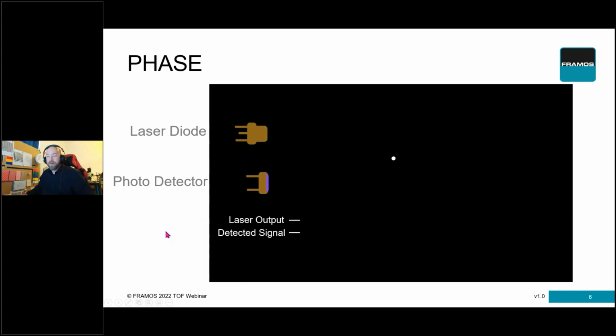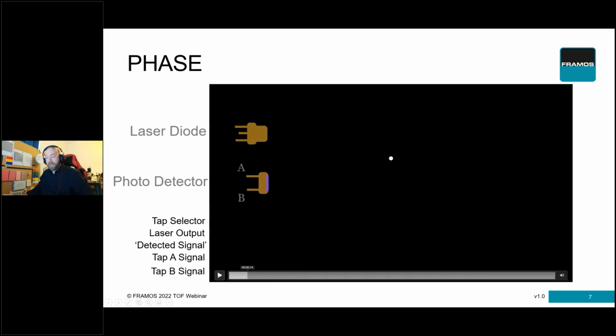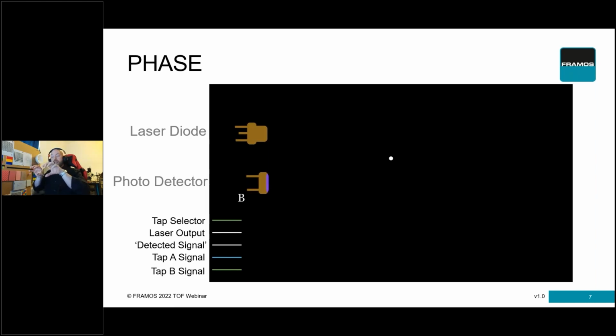The way that we use that to our advantage is by deliberately controlling the laser output and the detector, by having the detector have two different outputs. Effectively, when we turn the laser on, we're going to collect the signal in tap A, and when the laser's off, we'll collect it in B. So basically, A and B are anti-phase. This is 180 degrees anti-phase. I'm sorry, but the word phase gets used a lot in this presentation. A is in phase with the laser, B is anti-phase with both the laser and A.